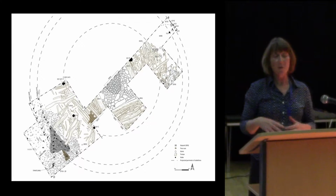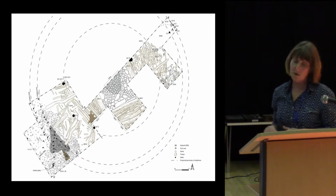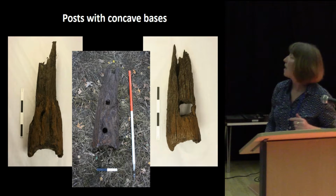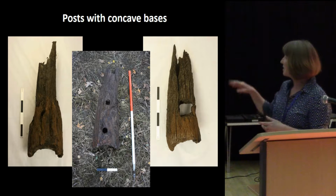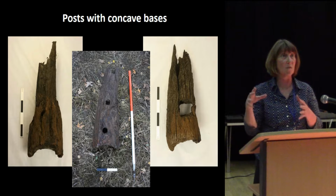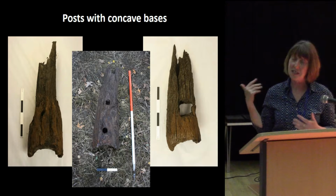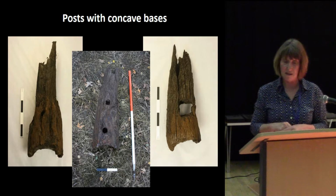The evidence for the superstructure of the house consists of an internal post ring and two outer stake lines. And the oak posts from the post ring are of a very, very unusual design. As you can see, instead of a sharpened tip, they've got concave bases, as though they were designed to sit over horizontal logs. And I've certainly never seen this type of design in any of the other wetland sites that I've seen.